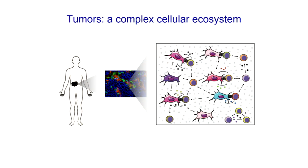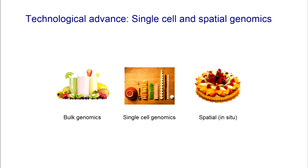Okay, so I will start with the intro and one story. So we all know that tumors are very complex cellular ecosystems. They're made out of malignant and non-malignant cells. For example, they have a lot of immune cells, they have fibroblasts, they have endothelial cells, and so forth. And this complexity has been a major challenge for functional genomics as well as precision medicine. But recent advances in single-cell genomics, specifically single-cell RNA sequencing, as well as spatial genomics, now put the dissection of such complex ecosystems within our reach.